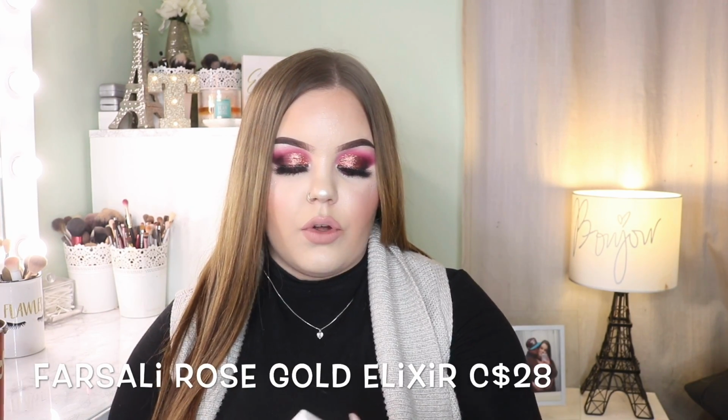The next thing I got is the Farsali Rose Gold Elixir. I did just get the mini one because this is really expensive. Like, I think it's $60 something for the full size. And I was like, ooh, no. This one says that it is supposed to help moisturize, so I went with that one because I'm dry skin.